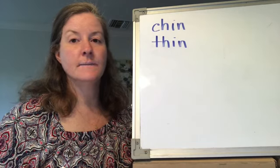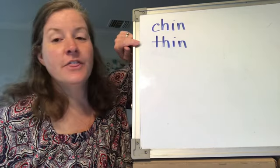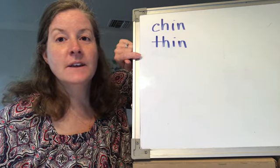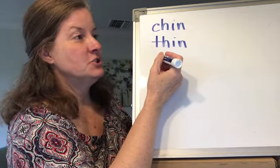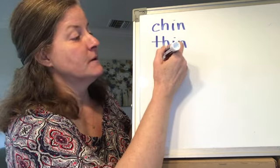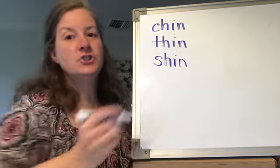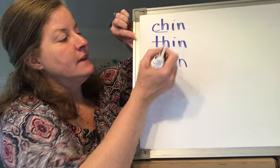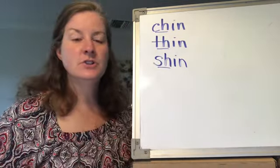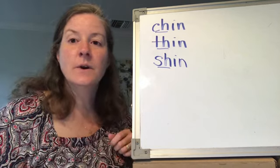Thin. Okay? Now we're going to practice another digraph that we learned this week. We're going to change thin into the word shin. Shin. Who remembers what two letters make the sh sound? Let's try this. It's like ship is the key word, if that helps you remember. Let's write it. Sh, in, shin. So we have ch, in, we have thin, and we have shin. Chin, thin, shin.